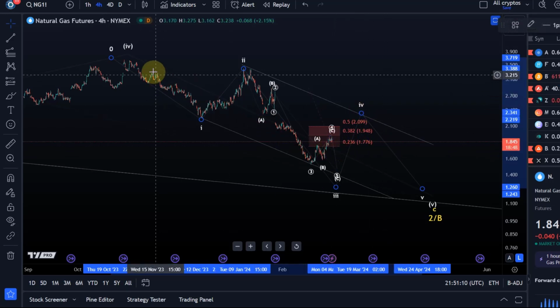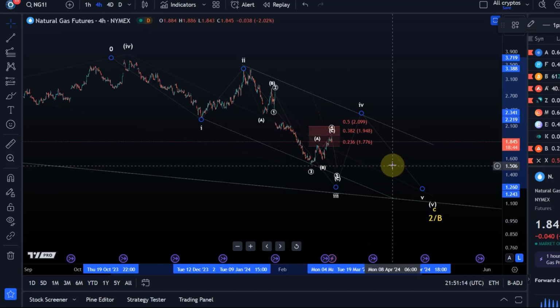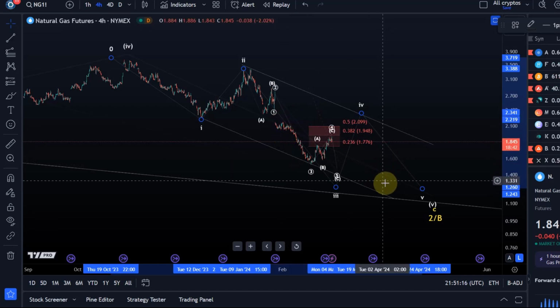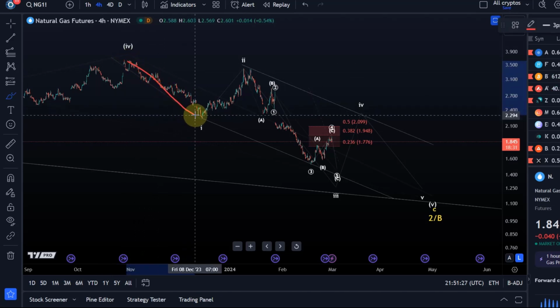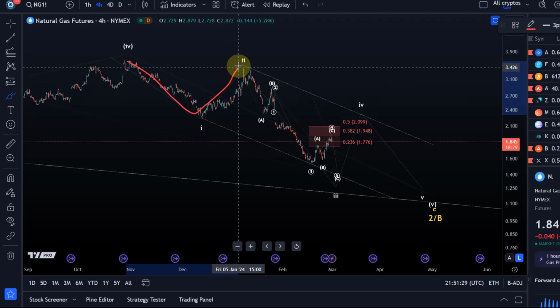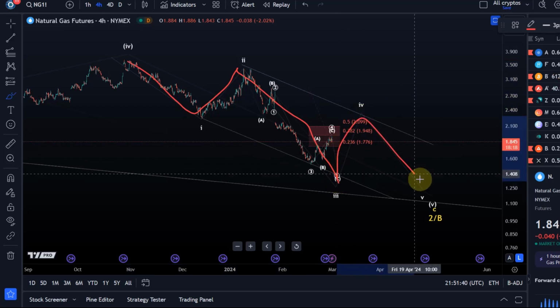So the idea is still that we are in this descending price channel here, obviously in a so-called ending diagonal pattern. It's an Elliott wave pattern in which we've seen from this October 2023 high, which was formed at around $3.59, a wave 1. We've seen a wave 2 corrective rally. We've seen, well, wave 3 may be complete, but in my interpretation, wave 3 should get one more low, then a wave 4 and a wave 5.